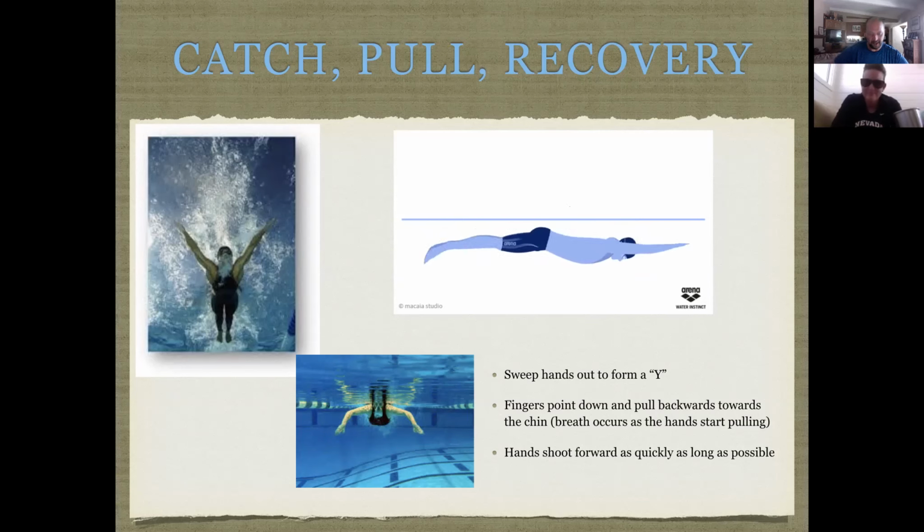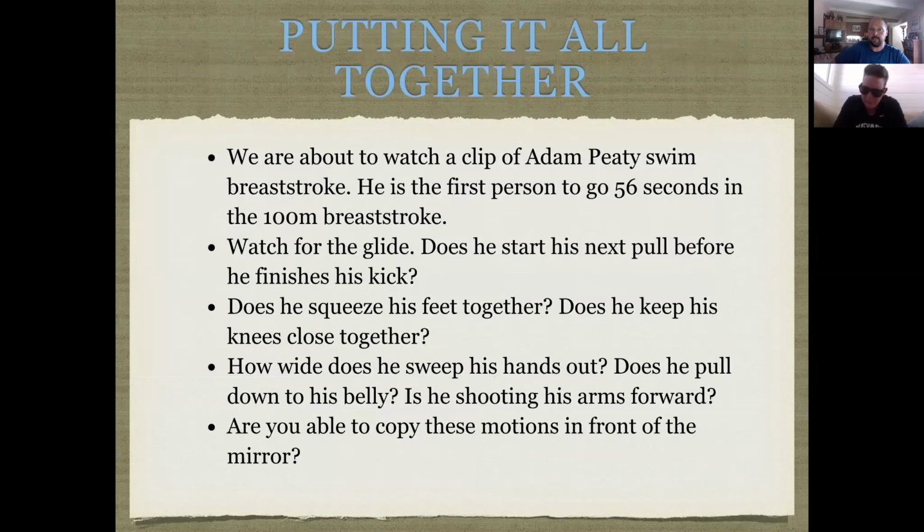All right, so now we're going to put all this together. We discussed body position, the kick, the catch, the pull, the recovery, and some of the common struggles, errors, and things to think about to move forward and correct those. So we are actually going to watch a video of Adam Peaty swim breaststroke. He's the first person in swimming history to go 56 seconds in the 100-meter breaststroke. And that's 100 meters, it's a long course, not 100 yards. So think about that, all you breaststrokers.